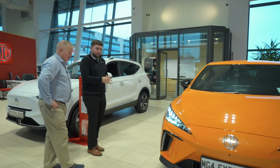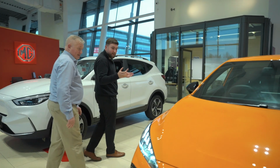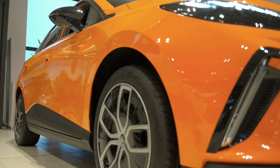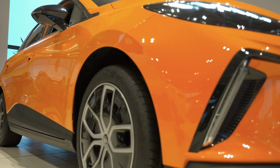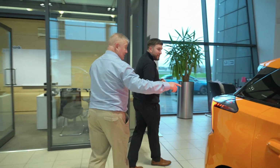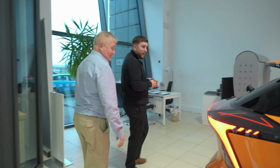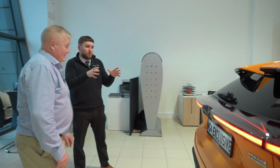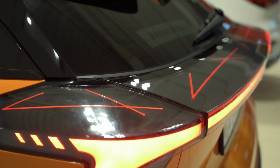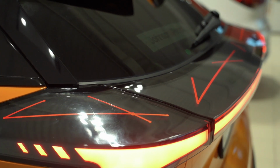Very good. So from the front, which is the top spec car, you have your full LED lights, a front camera, side cameras and a rear camera. Being the exclusive, dark tinted windows all the way around, and a real nice design at the back. At night time when you are driving on the roads, you can see it's a very distinct look, with the crosses and the arrows and everything in the design up front. Fully electric.